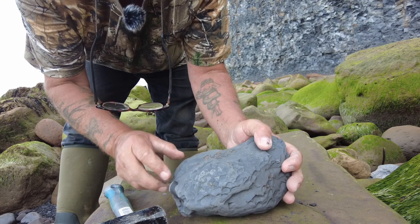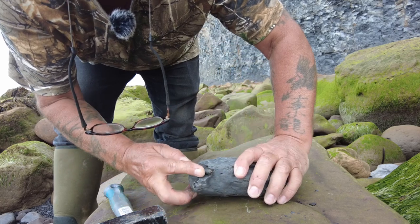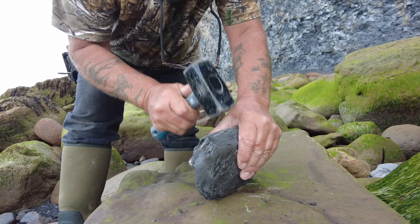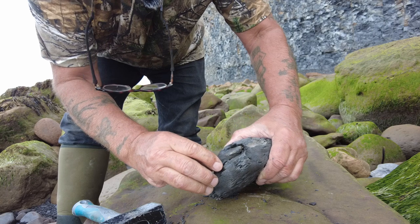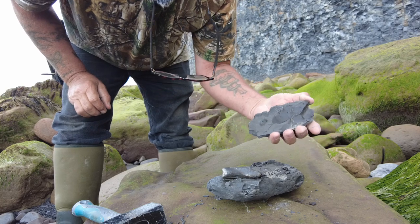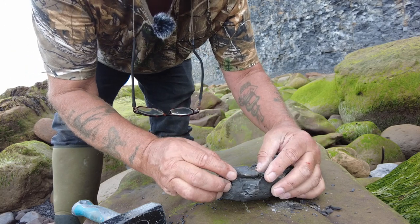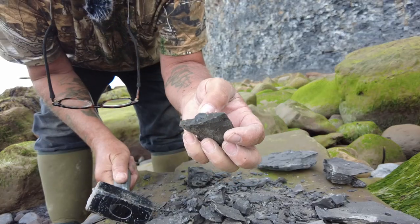Not sure what all those little bits are there. Something there. It's a very large belemnite there. It goes wide, so the phragmocone's just behind it. So I should be able to gently split that. Yeah, it's very loose. Take it off. And yes. Well, there's no phragmocone again. This goes wide. I don't know.